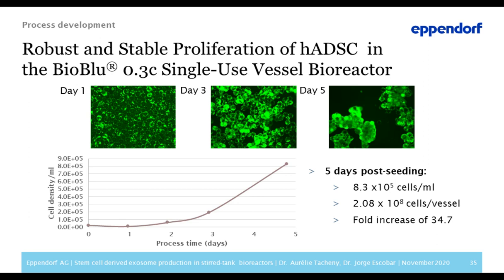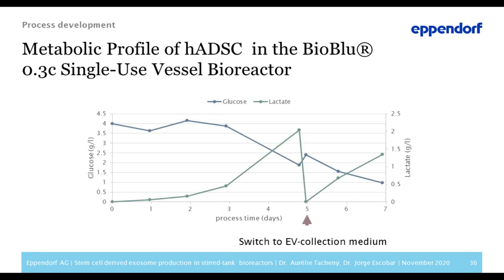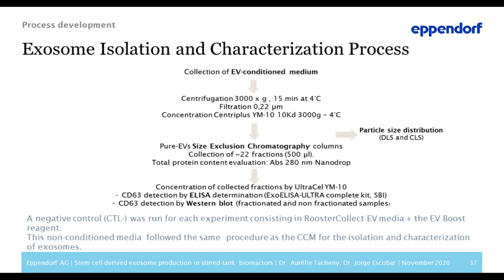The results obtained confirm the efficient proliferation with a very short lag phase at the beginning, and the final density is noted here. You have here the total number of cells in the vessels and the fold increase we have obtained after 5 days. In the meantime, we have also checked the concentration of glucose and the concentration of lactate, which are secreted in the culture medium, and those parameters also confirm that the proliferation is efficient.